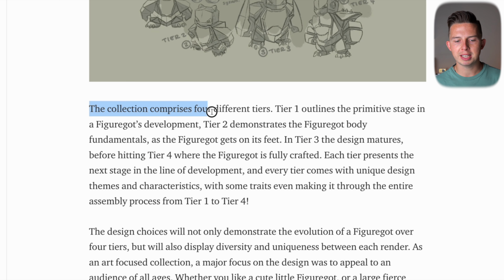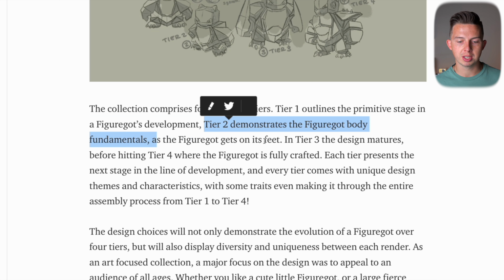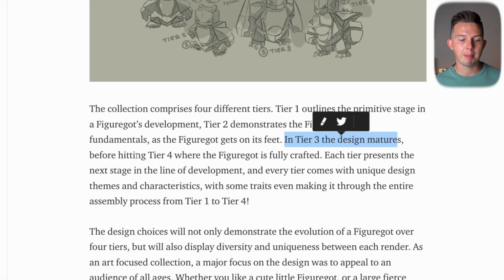And the collection comprises 4 different tiers. Tier 1 outlines the primitive stage in Figure Got's development. Tier 2 demonstrates the Figure Got fundamentals. In Tier 3, the design matures, and before hitting Tier 4, where the Figure Got is fully crafted.